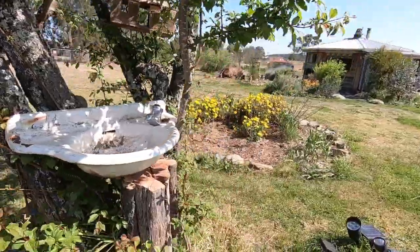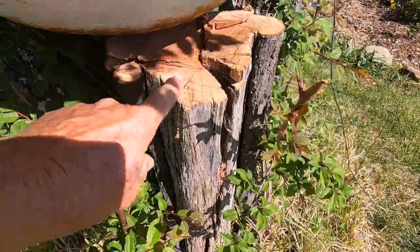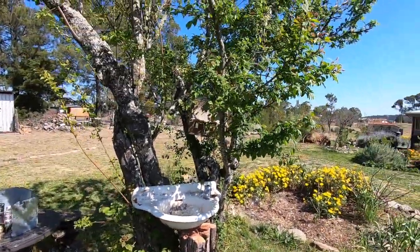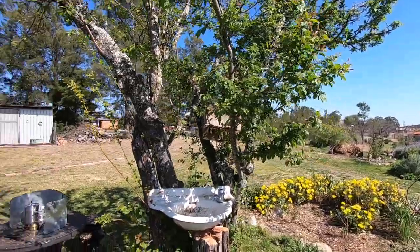A sink has grown here where the tree was cut down. That was Simon. Thank you, Simon, using the Silky Big Boy saw. I think he just wanted to go at it, actually.